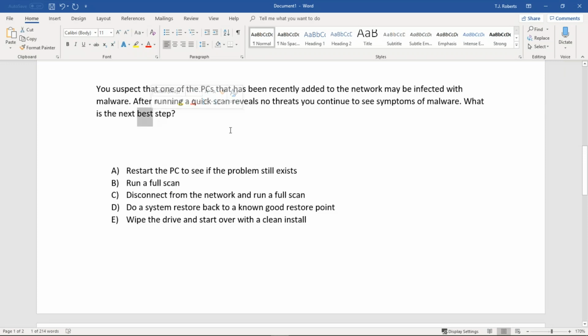Make sure you're looking for these. I kind of gave you two of the same ones, but make sure you're always looking for those, okay? I can't stress it enough. I saw it probably eight out of every 10 questions. Eight out of every 10 questions has at least one keyword like this. So make sure you look for those. The one you guys are all picking, disconnect from the network and run a full scan. Yeah, to me, that would probably be the next best step.